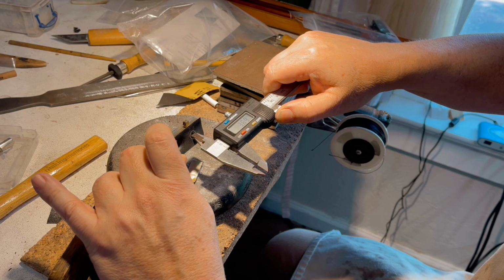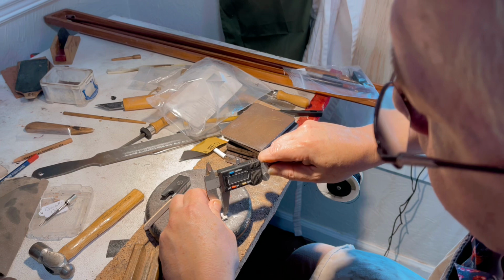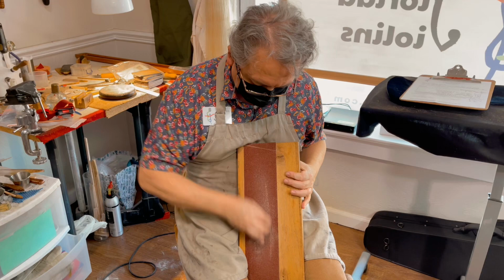Here, David is using his digital caliper so he can measure out and gauge just the right amount of shell that he will need. Here, David is sanding down the thick shell section to a thinner sized piece.